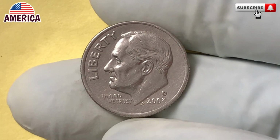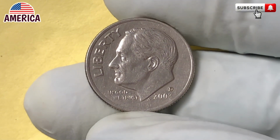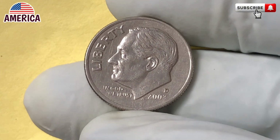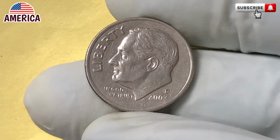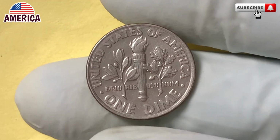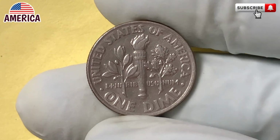San Francisco Mint. S mint mark. The San Francisco Mint produced special proof coins with the S mint mark. These coins are struck with a higher level of detail and finish, often intended for collectors rather than general circulation. Proof coins tend to be more valuable than regular circulation coins, especially when they're in pristine condition.